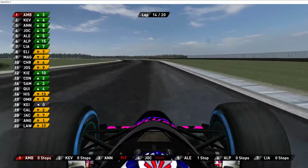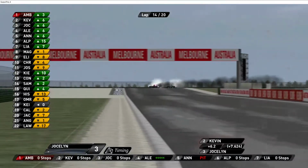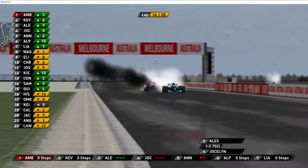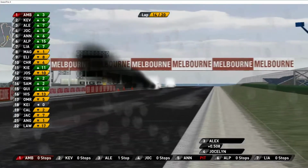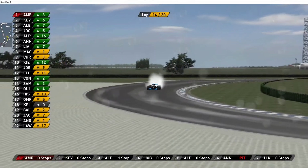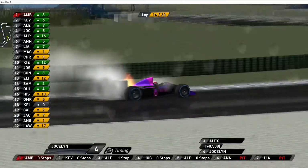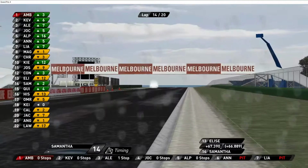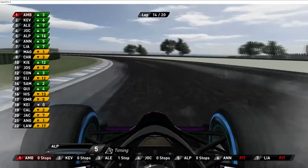Oh, they're both pitting. No, they're not both pitting. Oh, that's definitely a technical problem. I wonder... Wait. Jocelyn and Anna, I believe, share the same garage. Yeah. Elise is out with an oil leak! Jocelyn will also be out. Those two, of course, had such horrible reliability last season. And haven't fixed it. They haven't fixed it, yeah.